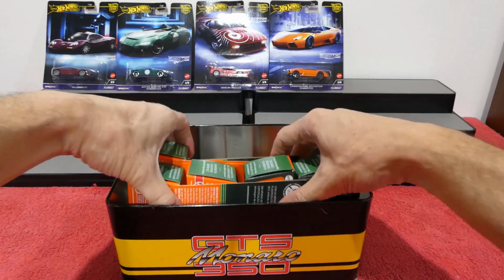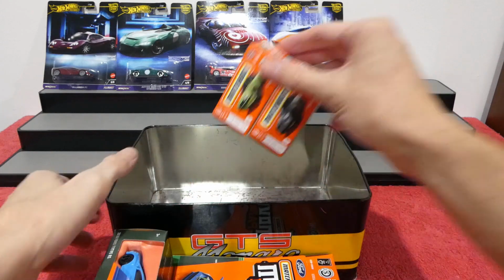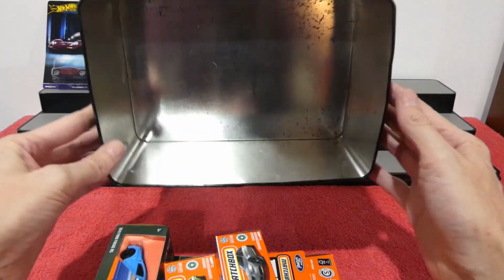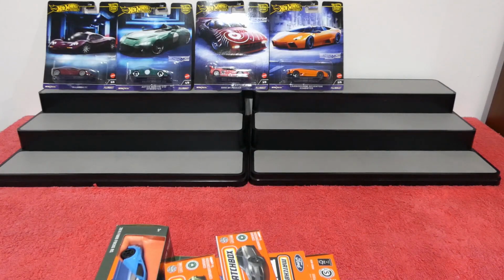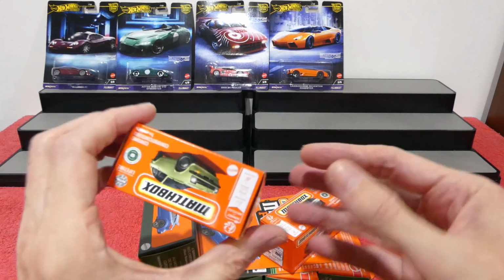All right. As you can see here, we have the same Matchbox moving parts cars that we had last week. We're going to open all of those today. Plus we have 2 little bonus cars, and we'll just get rid of the empty box. Don't need to worry about that. But we'll start with the 2 power grabs.